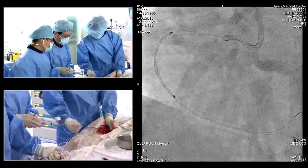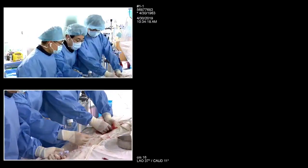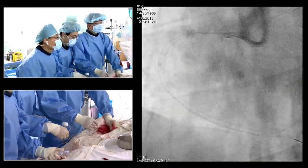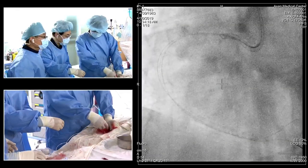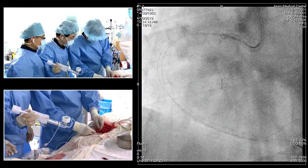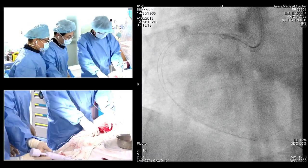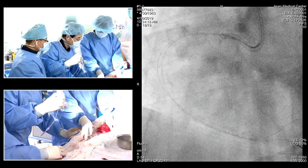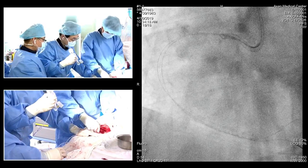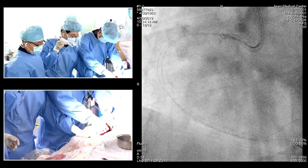One more thing to say is that most of the events occurred at the distal edge or the segment of the stented area when there was a diffuse narrowing at the distal. So I personally think that it is still a marker of the complexity of the plaque burden rather than a shrinkage.